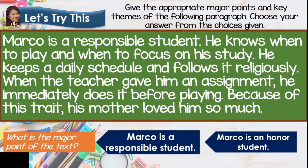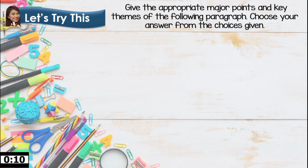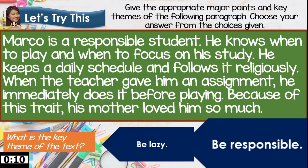And the correct answer is, Marco is a responsible student. If this is your answer, very good. From the same text, what do you think is the key theme of the text? Again, we are looking for the key theme. Is it be lazy or be responsible? What do you think is the correct key theme? Type it now in the comment box. And if your answer is be responsible, you are correct.